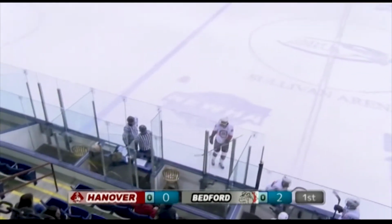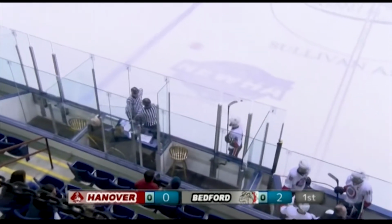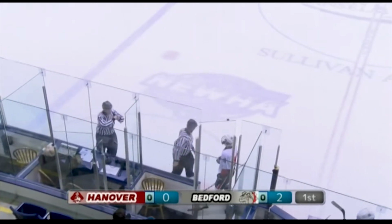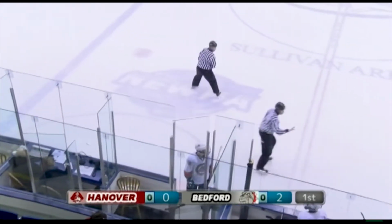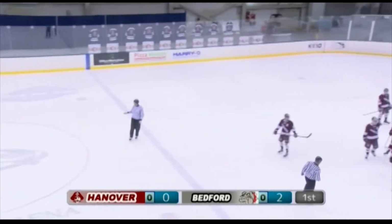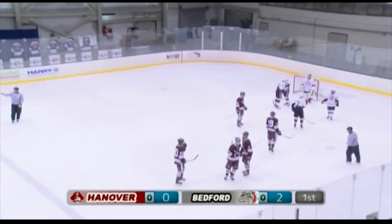It looks like it's going to be for cross-check, but they're having a little bit of discussion right here, deciding if it's a major. Not sure. A 5-minute major for boarding. So big opportunity here for Hanover with Hutchins going into the box for 5 minutes.